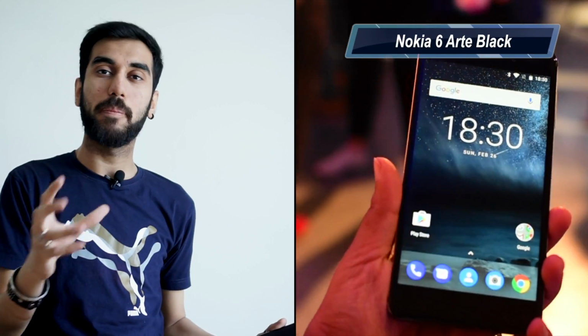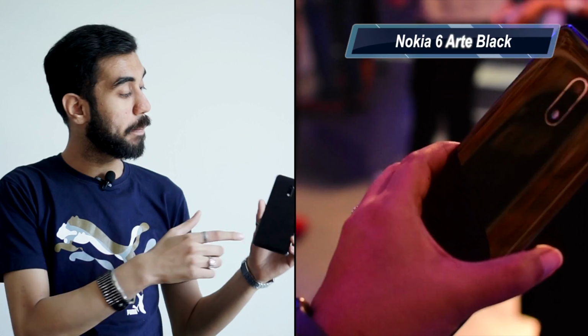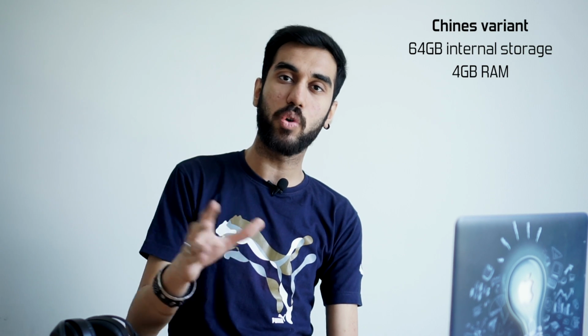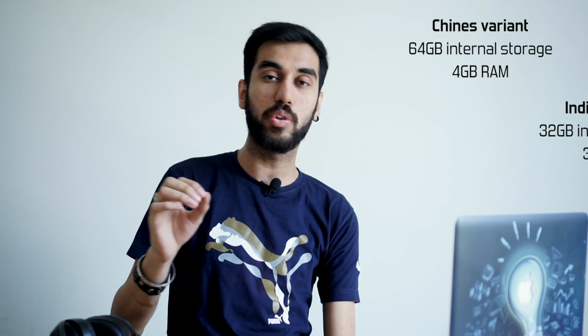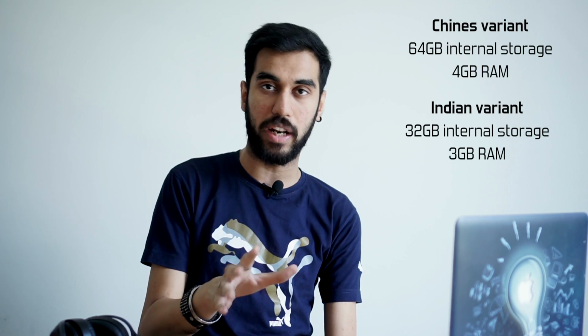So as I said, there will be some things different in the Indian variant from the Chinese one. The first one is the design itself. In India, you won't get the art black variant, instead you'll get this plain matte black finish. Secondly, there's a difference in memory and storage. In China, you get 64 GB with 4 GB of RAM, but chances are that in India, the phone that lands will have 32 GB of inbuilt storage with 3 gigs of RAM.